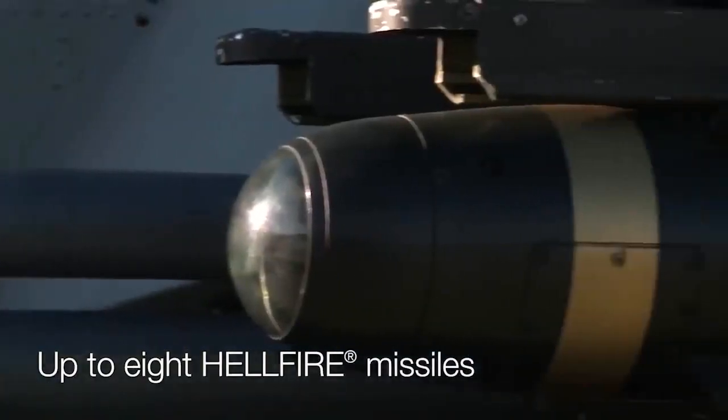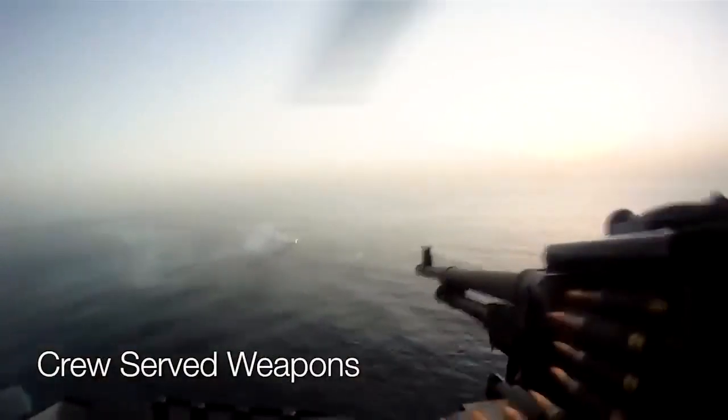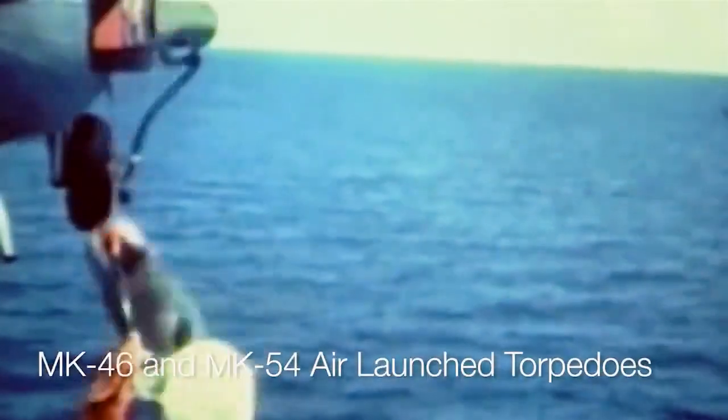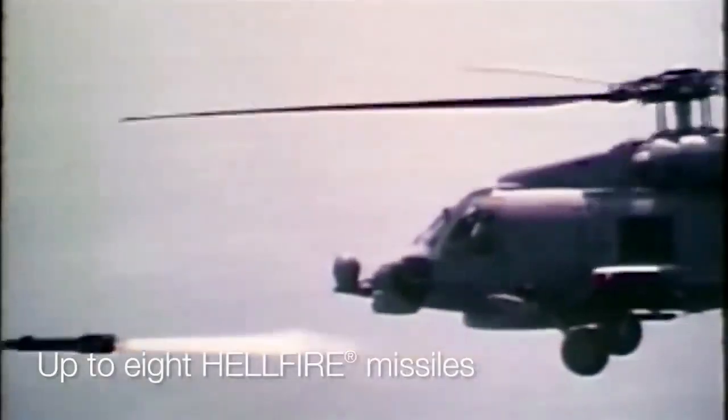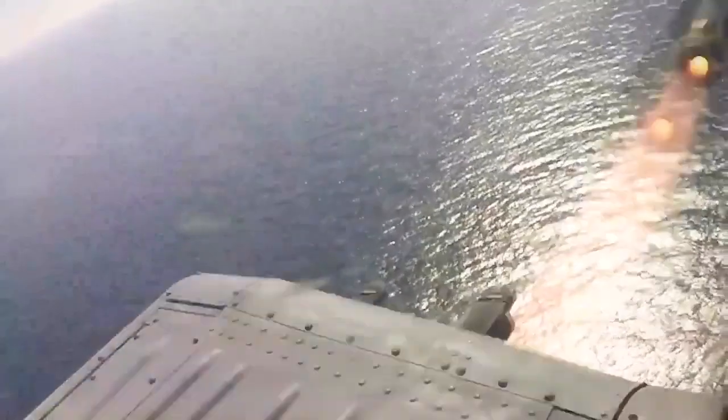The MH-60R has improved defensive capabilities compared with SH-60B or SH-60F. It has stub wings and can carry two MK-46, MK-50 or MK-54 light air-launched torpedoes, two AGM-119B Penguin anti-ship missiles, or four AGM-114 Hellfire air-to-surface missiles.